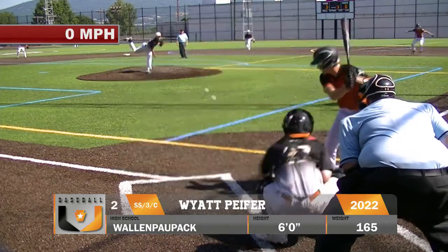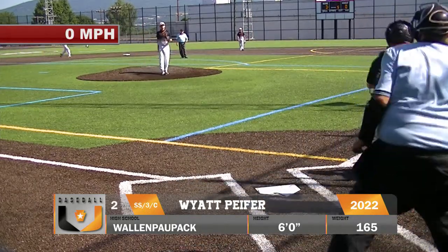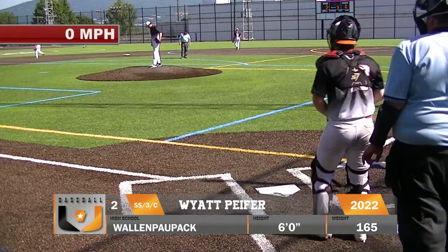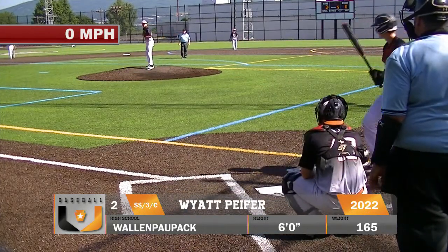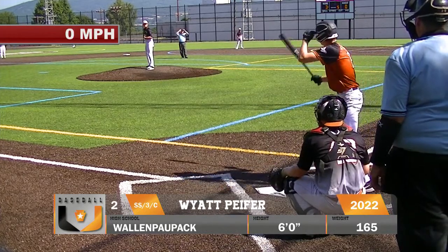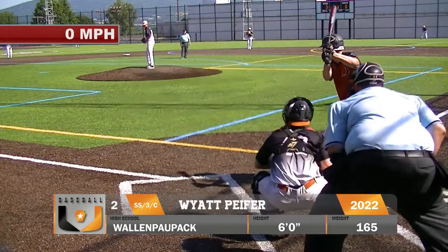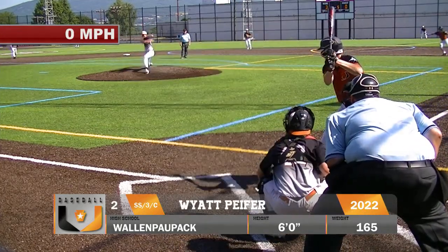First pitch on its way to Pfeiffer. That's low for a ball, and it's 1-0. As mentioned earlier when we had a nice chat with head coach Mike Guy, D1 commit to James Madison University down in Harrisonburg, Virginia. I think they're still in the Colonial Athletic Association. You may be correct. So here's the 1-0.